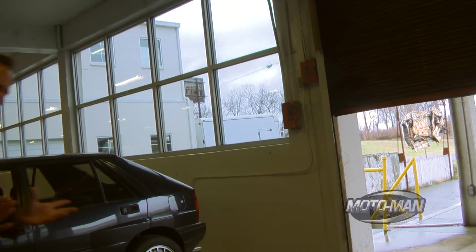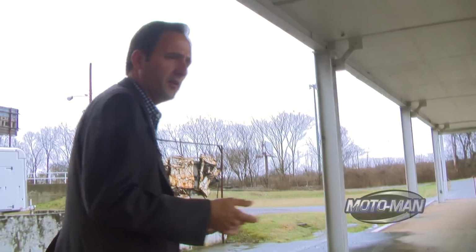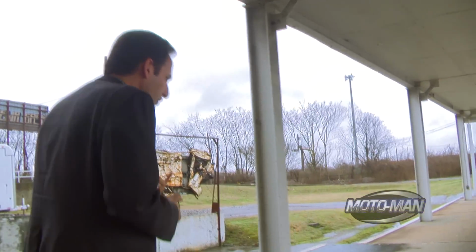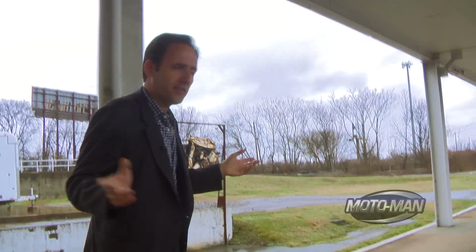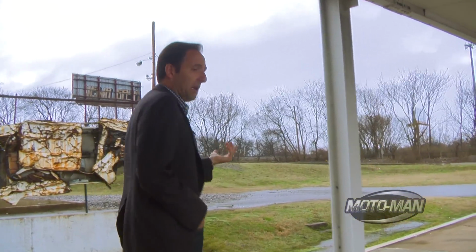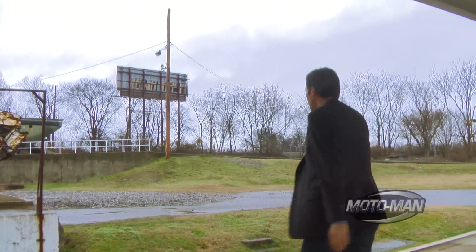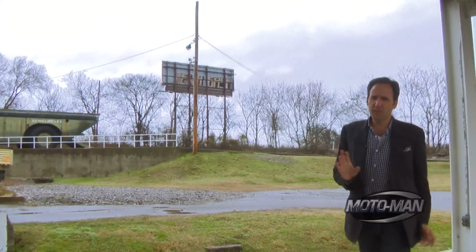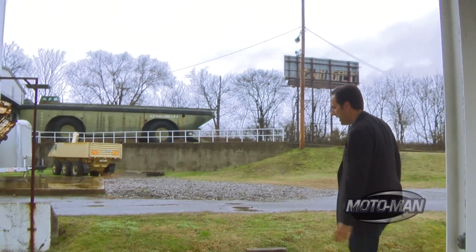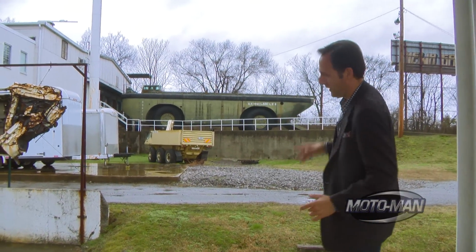So let's move on from British roadsters to something just a wee bit larger. You guys into military vehicles like Jeeps, troop transports, tanks, that kind of stuff? Well, there's really no way to describe this, so let's see something that I've never seen before, and that would be the Lark LX. Now let's put this into perspective. I am 6 feet tall. Look at the size of that thing.